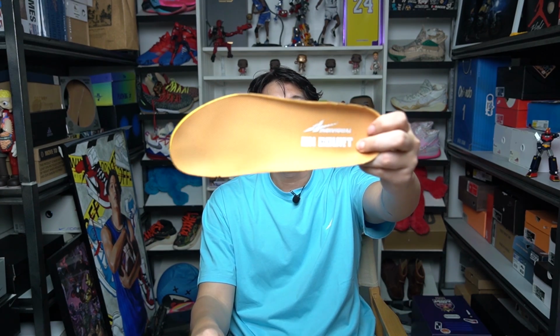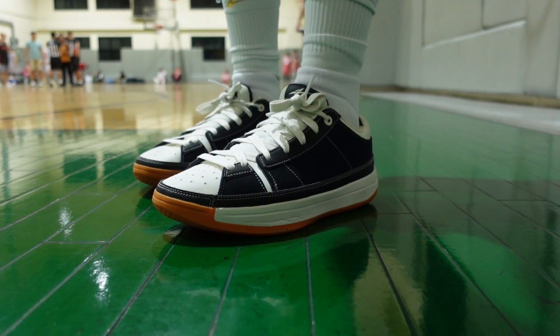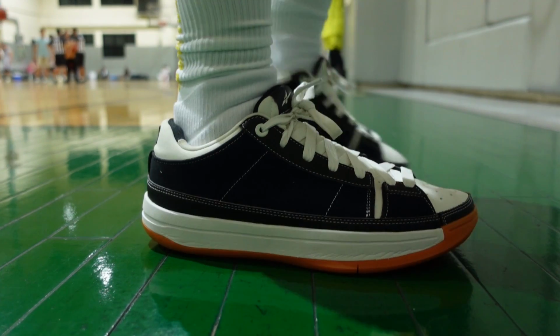My 3 pairs of this sneaker are always with me because of how dope they are, both on-court and off-court. I have here the insole and the midsole of the EC1 from Serious Player Only. It's my favorite basketball sneaker for the year because I could rock them off court. They look pretty nice because I like their looks. It has a very Book One Converse Chucks vibe.